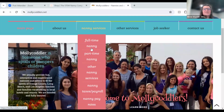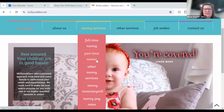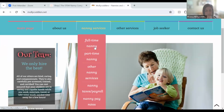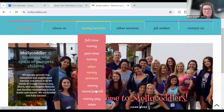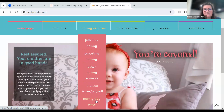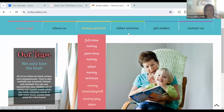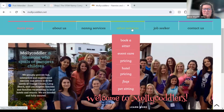Okay, so let's talk about just the labeling of pages, right? Under nanny services, we have full-time nanny, part-time nanny, other nanny services, nanny taxes, payroll, nanny pay rates. So these we already know are nanny services. So you could get rid of the word nanny. You could say full-time, part-time, other services, taxes, payroll, pay rates. And there might be different words that you could use for these pages, but without looking at the content of the pages, I wouldn't be able to tell you. Just right off the bat, you could limit that labeling. And that would make it not so long either. Then we have other services: book a sitter, event care pricing, hotel pricing, FAQs, pet sitting.